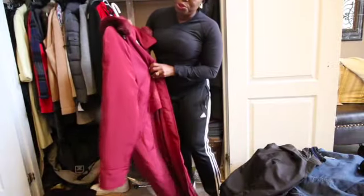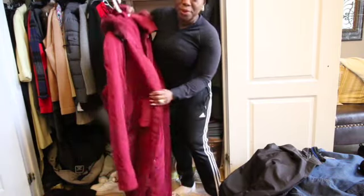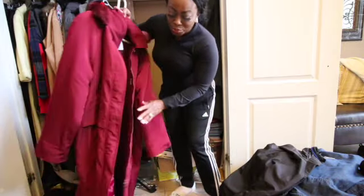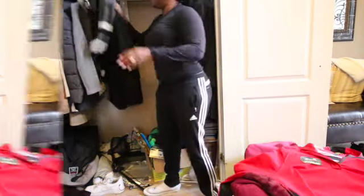I bought this coat for my mother-in-law about 4 years ago. The tag is still in it. She never wore it. That was when she visited here from Nigeria. She never wore it and it's still sitting in the closet. Going to Salvation Army.